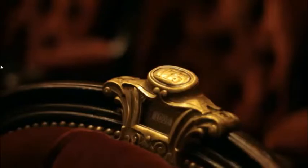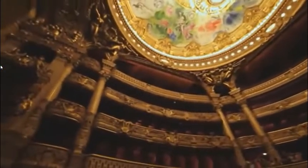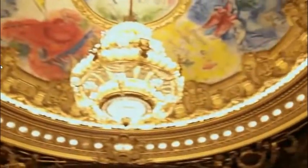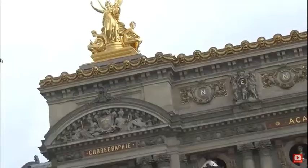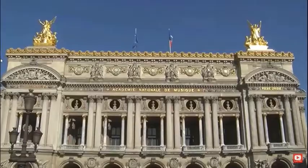The palace was the residence of the Paris Opera until 1989, when the Bastille Opera House was built. Today, the Palais Garnier is the home of the Paris Ballet. However, occasionally a few operas are performed throughout the year.